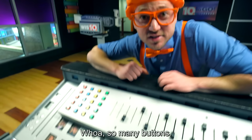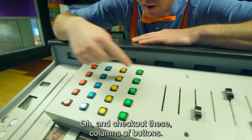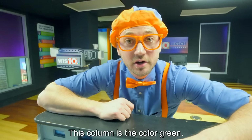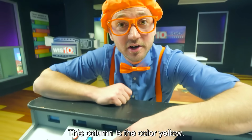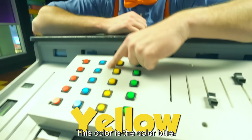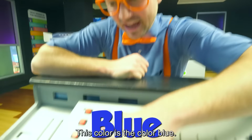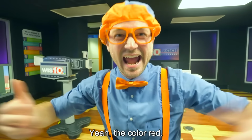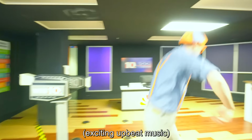Whoa, so many buttons. Oh, and check out these columns of buttons. This column is the color green. This column is the color yellow. This column is the color blue. And this color, what color is that? Yeah, the color red. Whoa, woohoo!